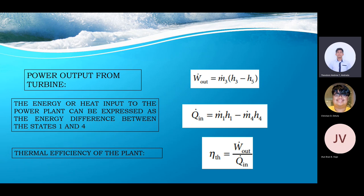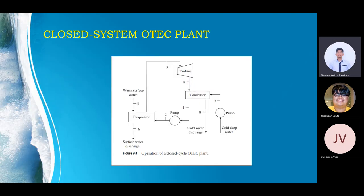Here are some formulas used in an open system OTEC plant. For power output from the turbine, for the energy or heat input to the power plant, which can be expressed as the energy difference between the stages 1 and 4, and lastly, for thermal efficiency of the plant. Next slide, please. Here is a schematic of a closed cycle OTEC system called Anderson cycle.